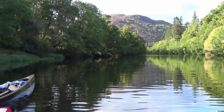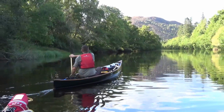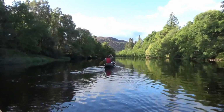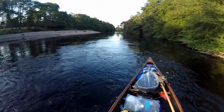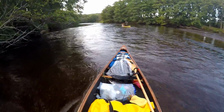The way into Aviemore was stunning, especially around the Craigellachie Nature Reserve, before the river runs through the bustling hub of the Cairngorms. We knew we should find a camp as the sun was going down, but as Aviemore is very busy this time of year, we pressed on for another hour or so to get clear of the town. And a few miles down the river, we found the perfect little island to call home for the night.